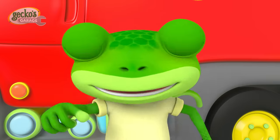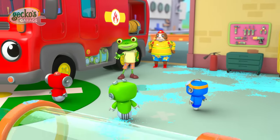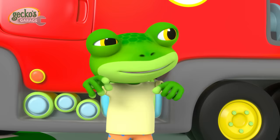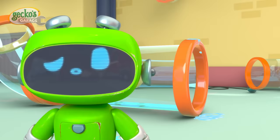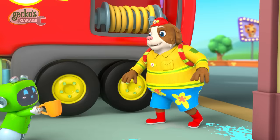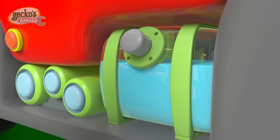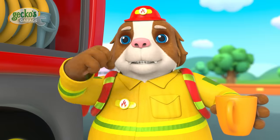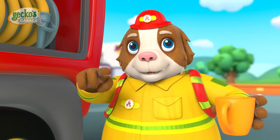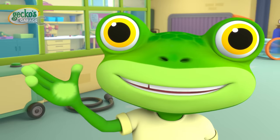But Yellow's given me an idea. We can build a water slide to help us cool down, using these extra pieces of pipe. We need to reuse the water so none is wasted. That's it, Green. We can recycle the water back into Fiona's tank. Great idea, Gecko. Then the water could go round, around, around. Exactly. Now, what tools do I need?